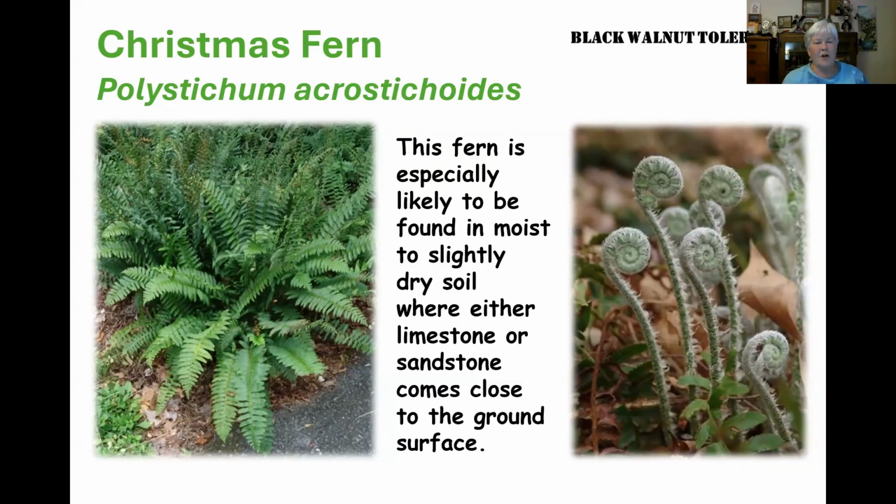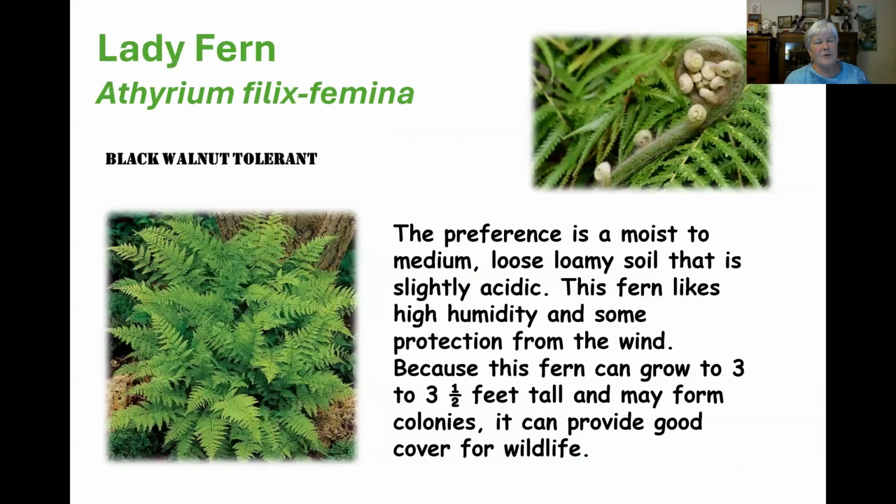Lady fern is one of the little bit taller ferns. They can go 3 to 3.5 feet. So it provides good cover for wildlife. And also if you're just looking for a fern that's a little on the bigger side, this is one that's very nice. And of course you can eat the fiddleheads on this too. And it's black walnut tolerant, so there's a lot of things to like about it.